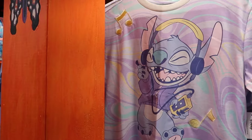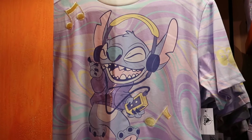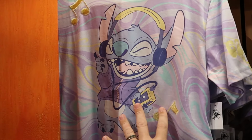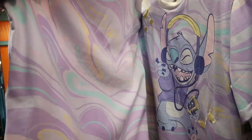And it looks like they have a whole bunch of the brand new Stitch merchandise just released to the parks. There's a really cool groovy graphic t-shirt. It says 626 on one sleeve. You have the embroidered music notes with Stitch with his cassette player. These are $35 a piece. The backside has that same swirl design.